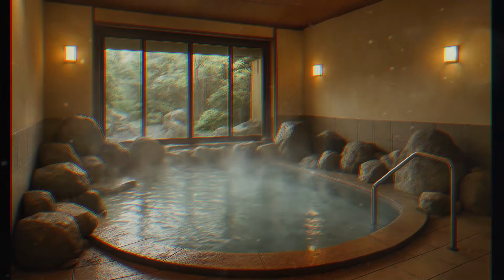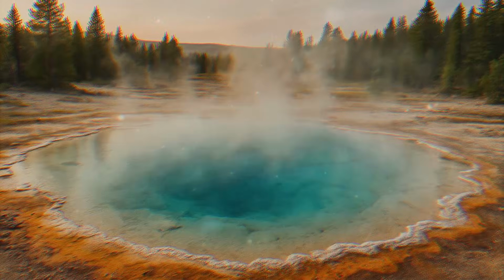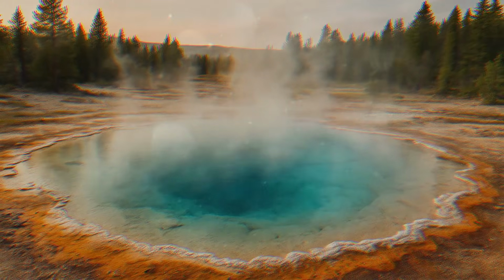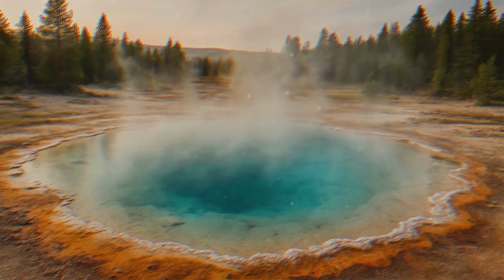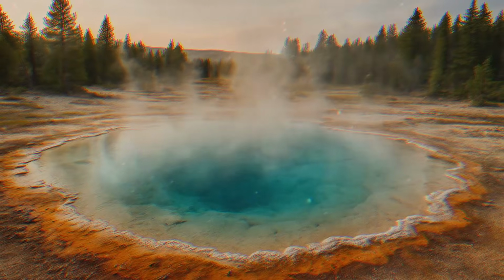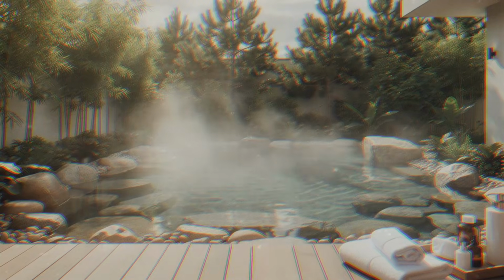Visual details soften in steam. Movement slows. What continues, almost unchanged, is the sound of water itself. The flow of a hot spring is rarely abrupt. Water rises, spills, or circulates at a steady pace. It does not surge or stop. This consistency shapes how the nervous system responds.